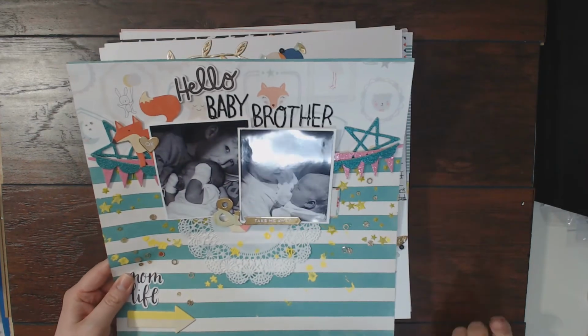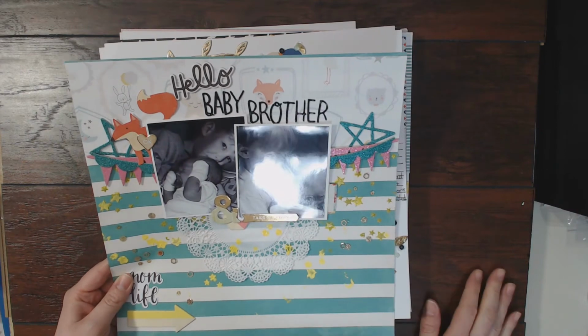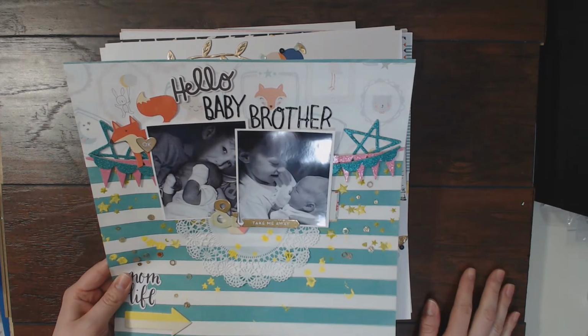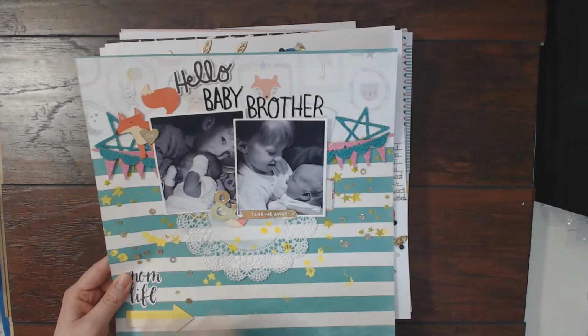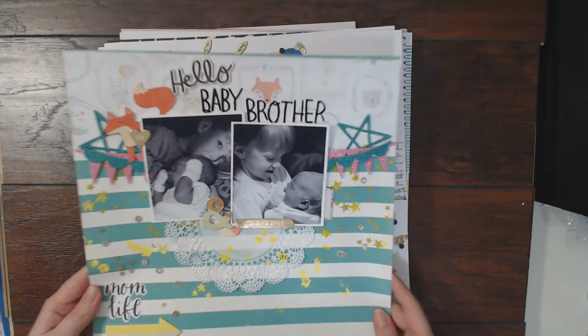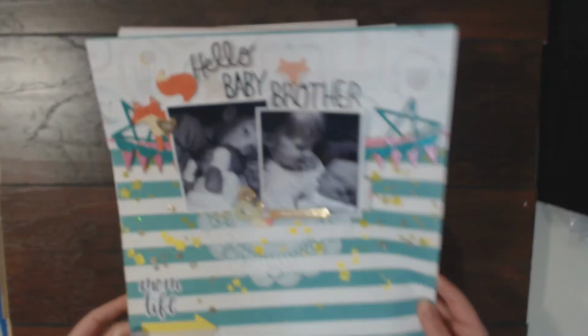And yeah, this one is one of my favorites. I love how this layout turned out. But it's just a picture of Jonas and Brennan a couple days after we brought Tinian home from the hospital. And it's just a fun little memory.